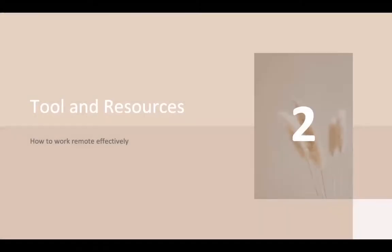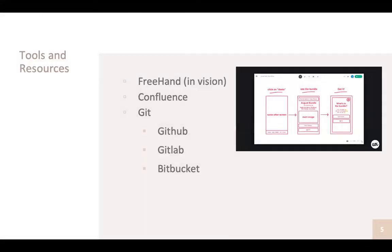So here are some tools. This list is going to be some tools and resources that I have used or that I'm familiar with that will be effective while you're working remotely. So one, which probably has to be my favorite, is going to be Freehand. It's by InVision. It's essentially the picture that you see here to the right. Freehand is just a whiteboard collaboration tool. It's free. All of these are free, by the way.